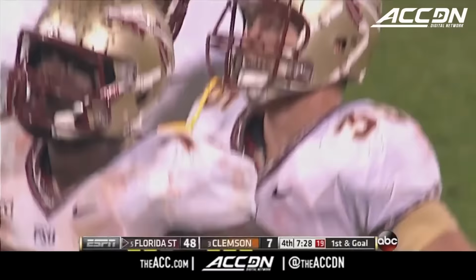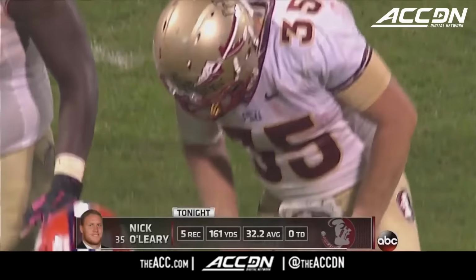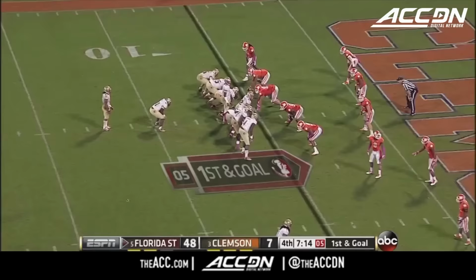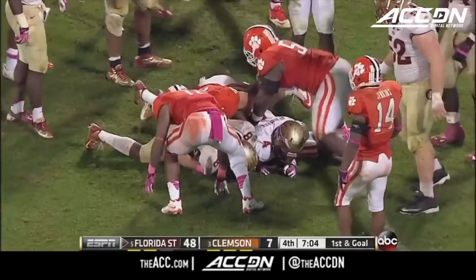Aren't you going to take me out for a play? You going to make me stay out here? Hopefully they try to get him a touchdown. What a night for O'Leary. He's looking, 34. He said, you got a free run, my friend. Slide him into the corner. First and goal now for the Noles. Freeman, second down and goal.